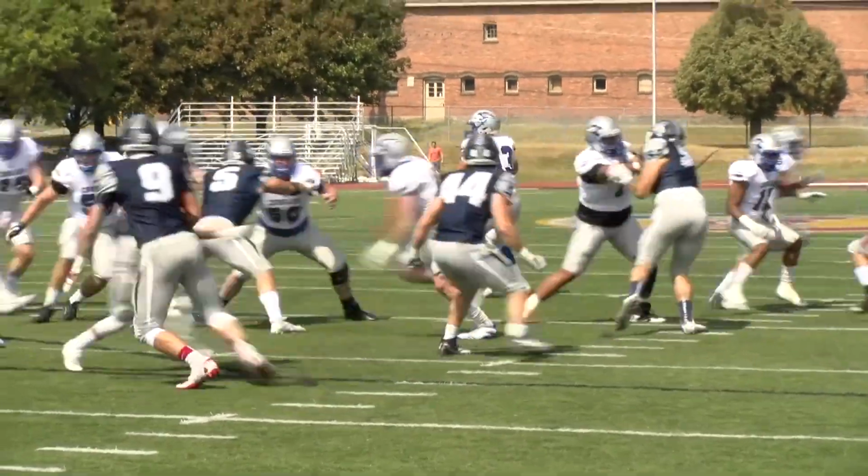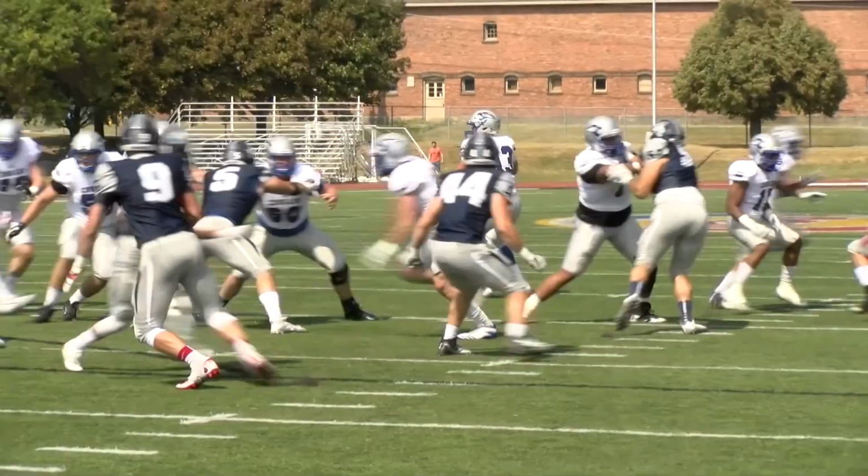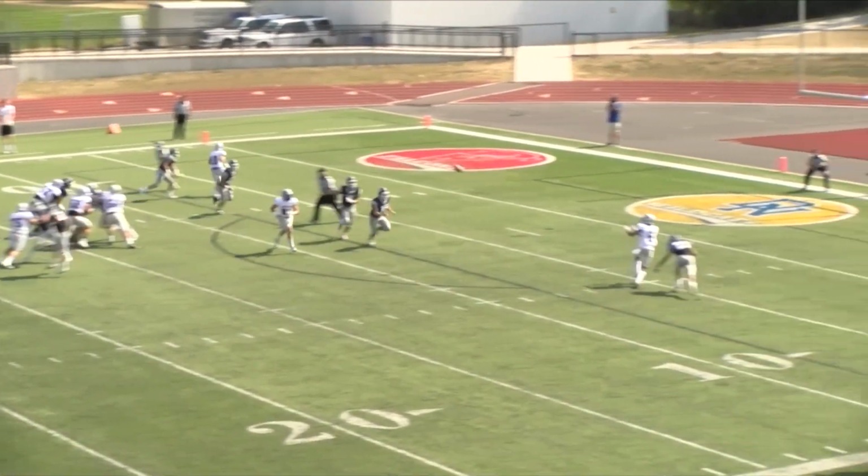And the Cougars at the 7:40 mark on the board for the first time today. And they will take a quick 6-0 lead. 13 yards on the scoring strike.